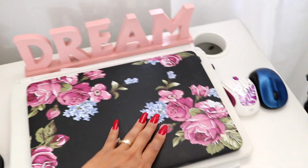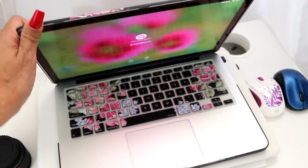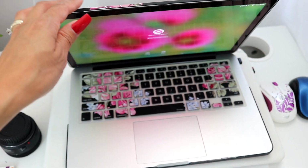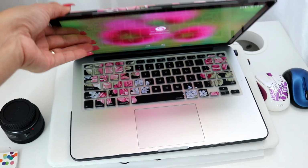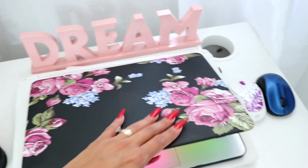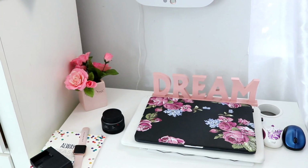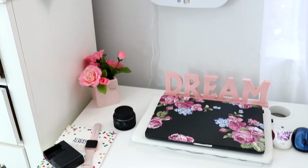I also wanted to show you my new computer case that I recently got. It also came with this keyboard protector, but isn't that just adorable? I am in love with it. I think it's so, so pretty. And I also have this little thing that says dream. This was actually blue, and I painted it pink to match my bedroom.